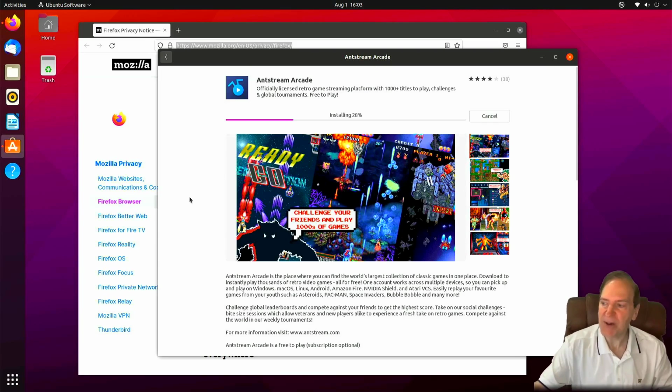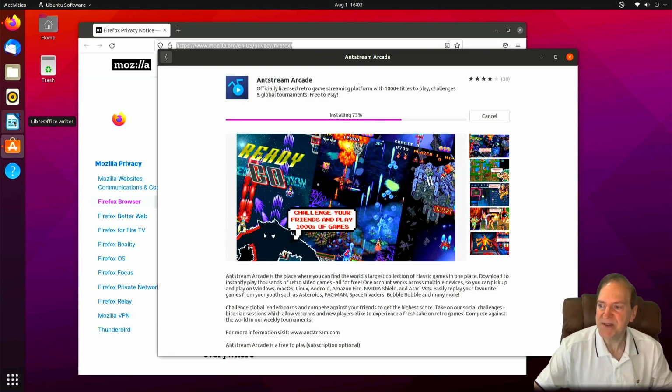And while that's installing, let's see what else we got. So over here on our sidebar, looks like by default we have our Firefox, of course, Thunderbird email. So you guys that like email clients, Thunderbird is really a pretty decent client. I'm not a user of email clients, so not something I would use, but I know a lot of people do. And we have our files browser, of course, which is always good. And then LibreOffice, and then help.